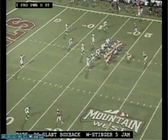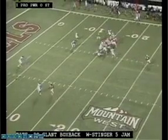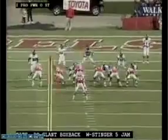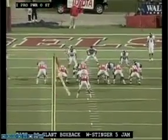Okay, now this time they've given us formation into the boundary. We're going to zone blitz the thing. Crossing the center's face, coming all the way to the A gap, coming off the edge with it.